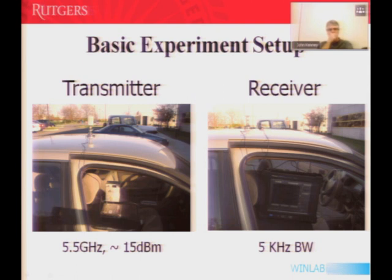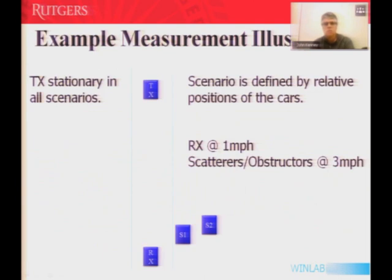So this is also a wideband antenna, right? Yeah, this antenna covers a long range. Yeah, this is the same antenna that Harris used. Okay, so let me just explain the measurement setup.